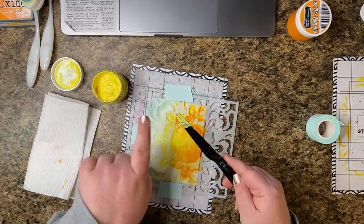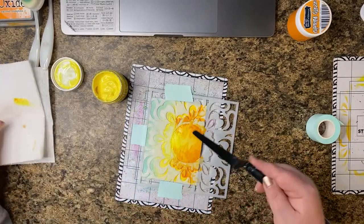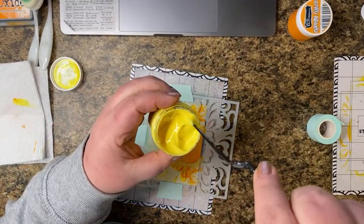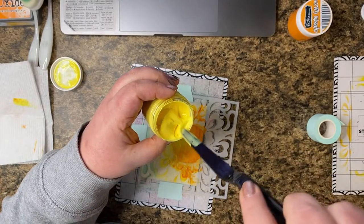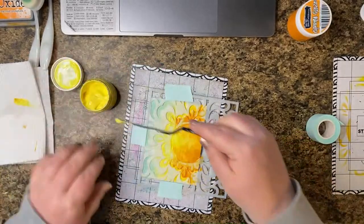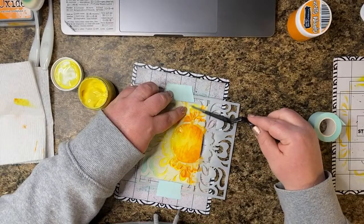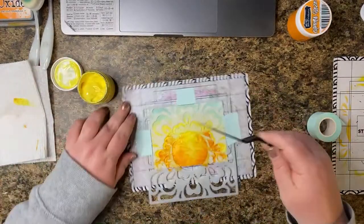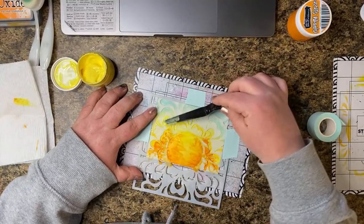I'm just being careful not to contaminate my colors. So I'm going to just wipe off before I go back in and grab a little bit more. Look at this. Isn't that beautiful? I love this stuff. I love playing with this stuff. I love the colors. Okay. And again, this is just being fun and messy. I'm just trying to highlight some edges.